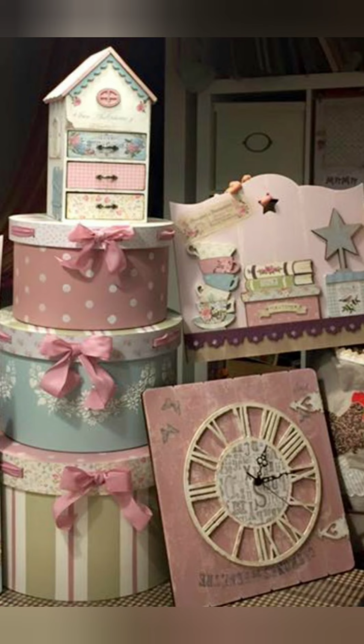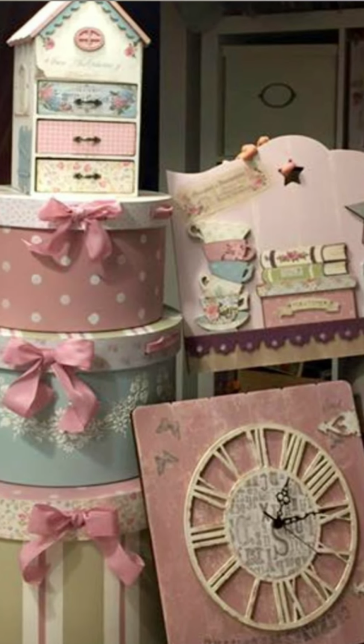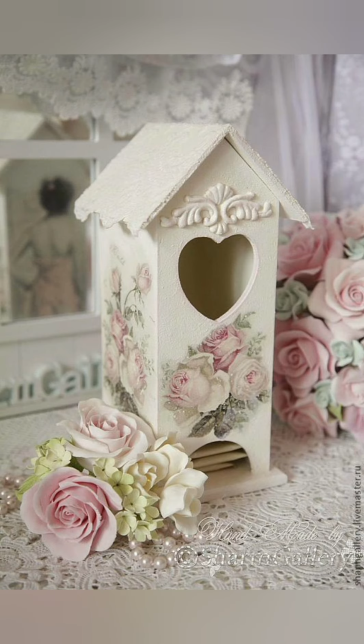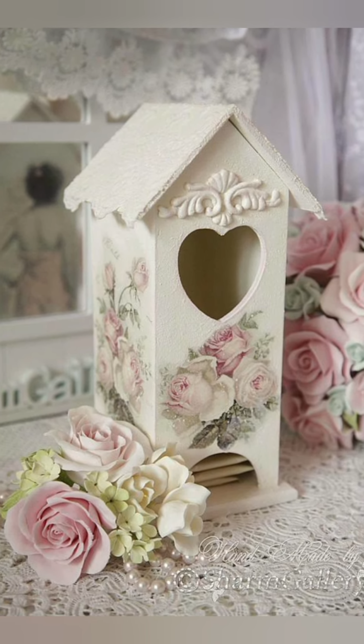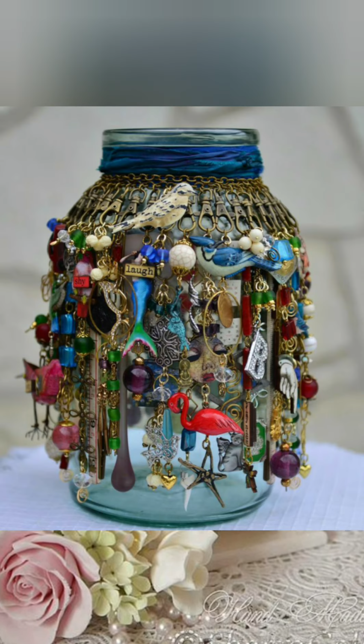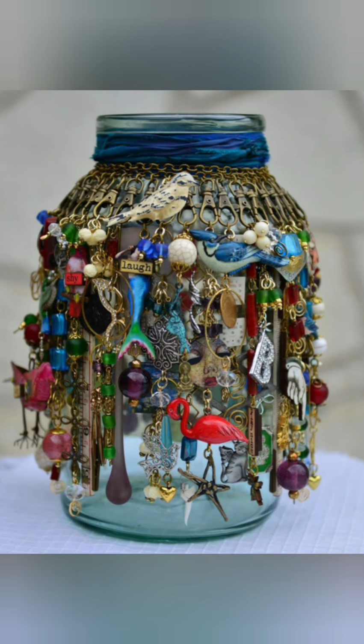Upcycle a flower pot. Turn any old terracotta flower pot into a pretty Shabby chic decor accent with some added embellishments and distress paint technique. You wouldn't even recognize the old pot.